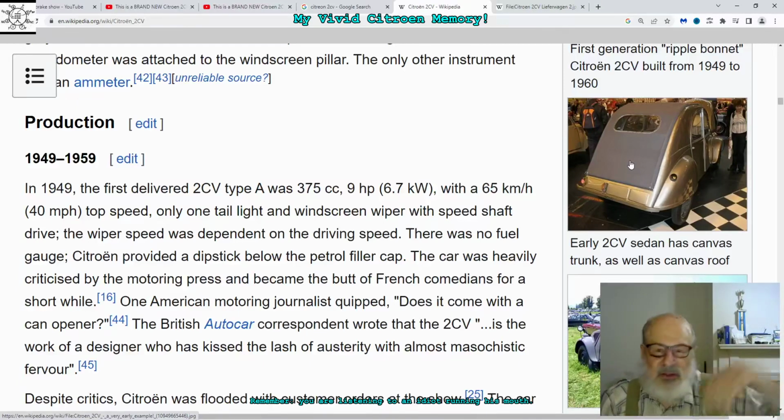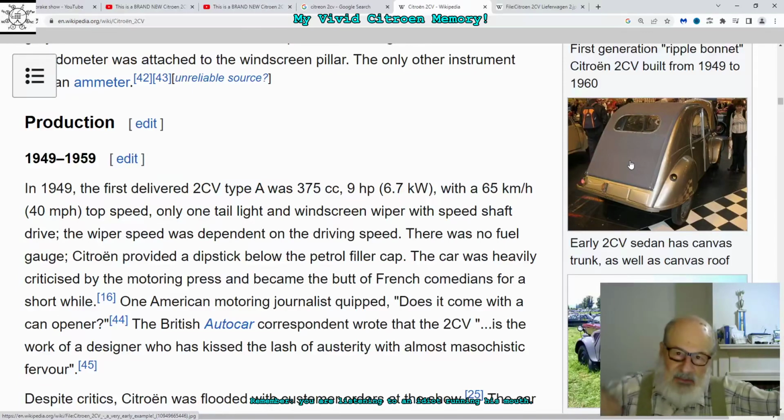It was good for as much as 40 miles per hour with only one taillight and a windscreen wiper with shaft speed drive. It was driven from the engine, not an electric motor. The wiper speed was dependent on driving speed. See, I just said it. There was no fuel gauge. Citroen provided a dipstick below the petrol filler cap. I want to give you a feeling for what these were like at the beginning, and that's 1949 to 1959.